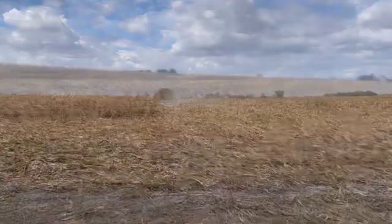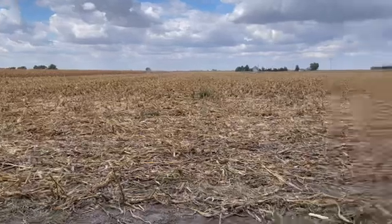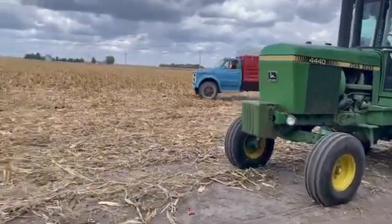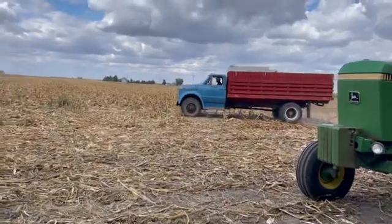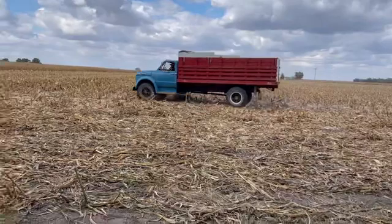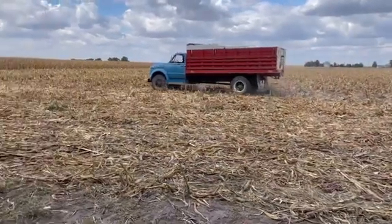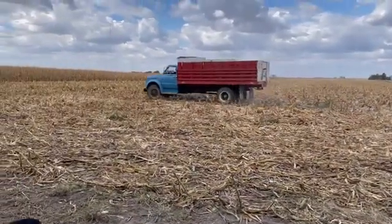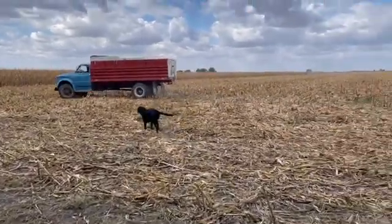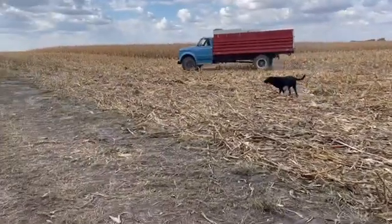There he goes. So there goes the combine, 4440 in grain cart. And here comes Joey-O. He just took a load into the elevator. I'm hoping that completes our contract, but we'll see when I talk to him. Yeah, is that Daddy?